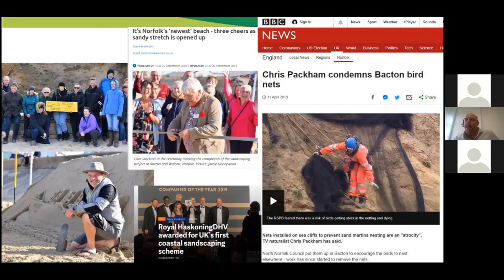But on a positive side, the residents of Bacton and Walcott were very much on board with the scheme. Once the dredger arrived, which was one of the largest dredgers in the fleet, you typically don't see a dredger of that size working in the UK very often. They almost became dredger spotters, monitoring the dredger, and they got loads of things going on Facebook around it. So there were some very positive reactions from the residents and the local community around the actual scheme once it got going.